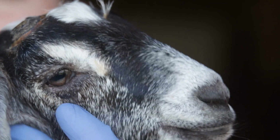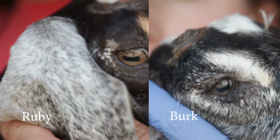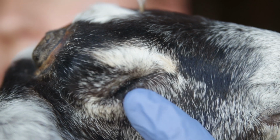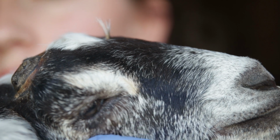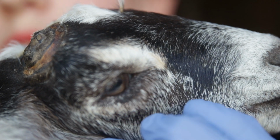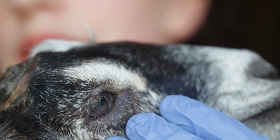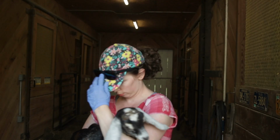Poor Burke. Look at the difference. You'll notice on Burke, his eyes look very different. They are rolling in on themselves. They're swollen. You can't see the eyelids. The lower eyelid in particular is rolling in, and if Kay starts to peel at it, only then will you start to see those eyelashes pop out and that crisp line that we're looking for.